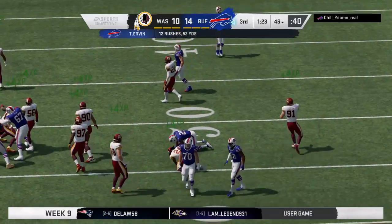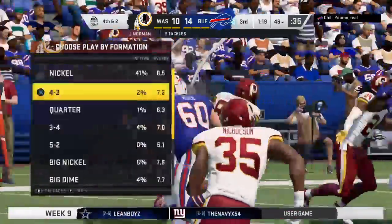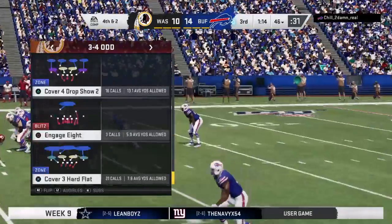And he's going to be taken down here, still a couple yards short of the first. Now that was a big-time play by the defense. They as well knew where the first down line was, and they didn't let them get anywhere near it.